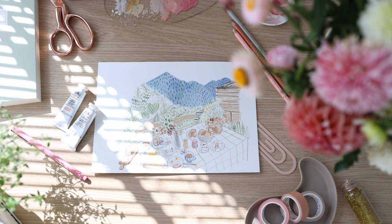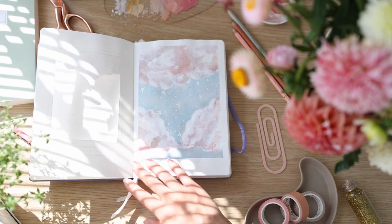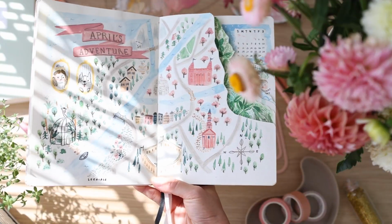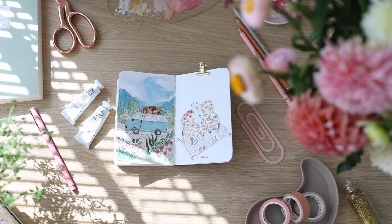I studied fashion in school, but I started teaching myself how to paint and draw, and I fell in love with illustrating. So now I'm working in textile design and I freelance as an illustrator. I also bullet journal and art journal. My favorite mediums are color pencil, gouache, and watercolor paint.